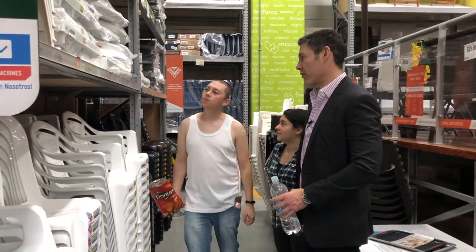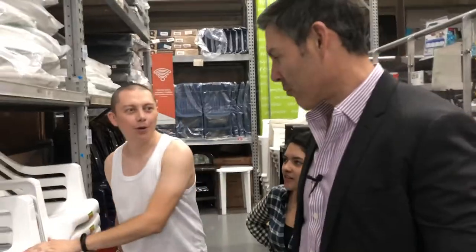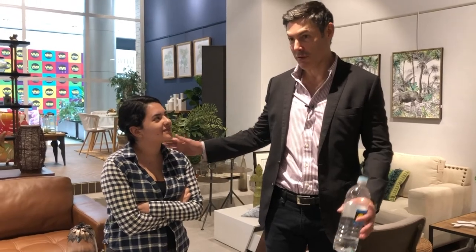Slumlord, what would you go with for your furniture? This one is 4,000 cheaper than the other white one is. But these are plastic. Yeah, it's furniture though. So you'd put it... works. It's sturdy and everything.